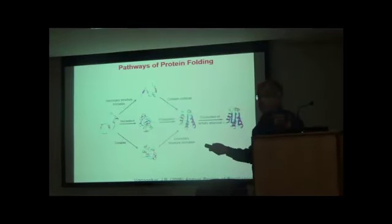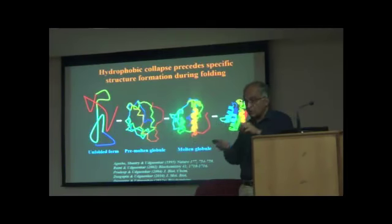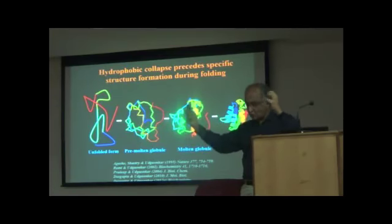A sodium chloride crystal, or salt crystal. So we, many years ago, had provided the first evidence for collapse of the chain. It's called hydrophobic collapse because the idea is that all the oily parts of the chain... I told you there are 20 different amino acids, they have different chemistry. Some are charged, some are non-charged, some are oily, some are non-oily. So one idea is that the chain collapses because all the oily parts come together.